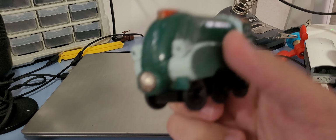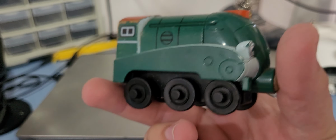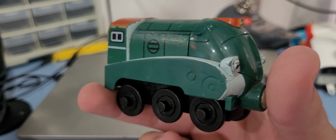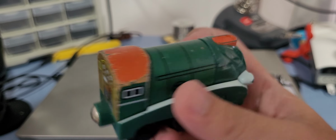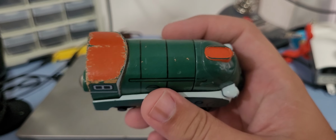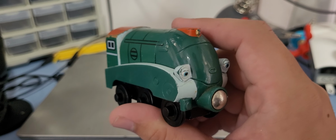Here we have Olin, I think that's what his name is, yeah. Now, I only vaguely remember this show, so I can't really name all the characters, although I do know that this never had a tender, which is fine. These are three from a more recent lot I got. I haven't cleaned them yet, and you can tell they're a little bit dirtier than they should be. But they'll clean up alright.